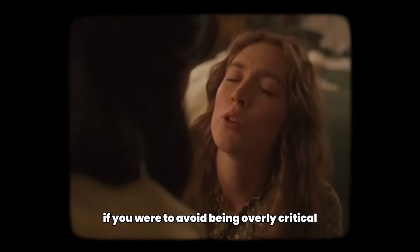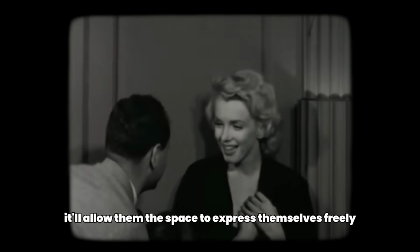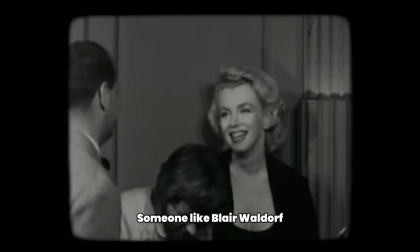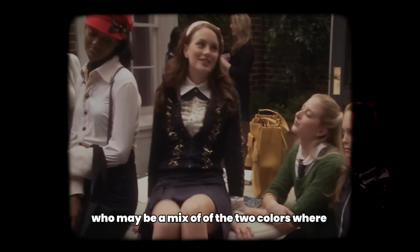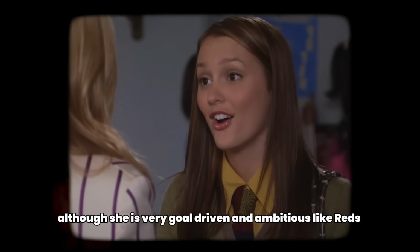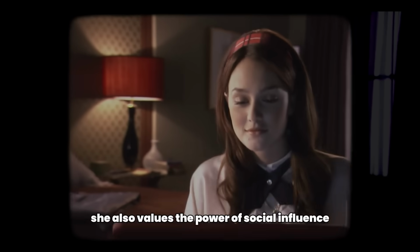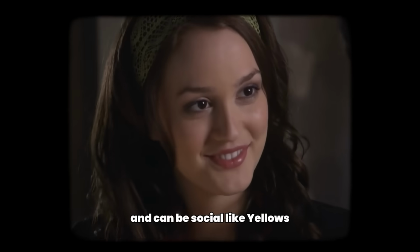And so if you were to avoid being overly critical or controlling, it'll allow them the space to express themselves freely. Someone like Blair Waldorf might be a perfect example of someone who may be a mix of the two colors, where although she is very goal-driven and ambitious like reds, she also values the power of social influence and can be social like yellows.